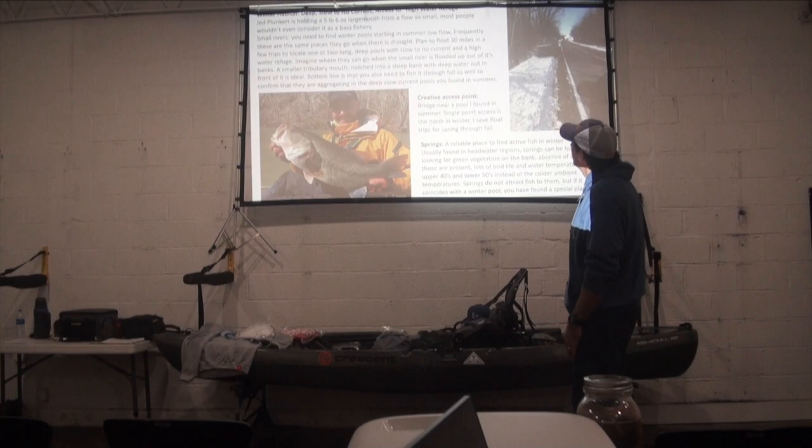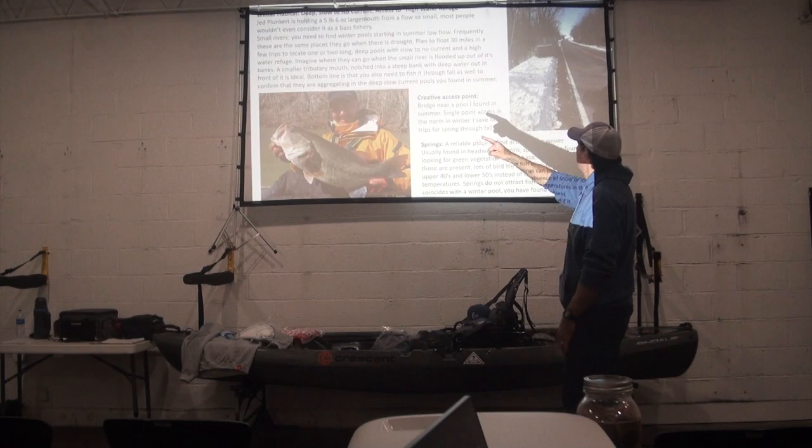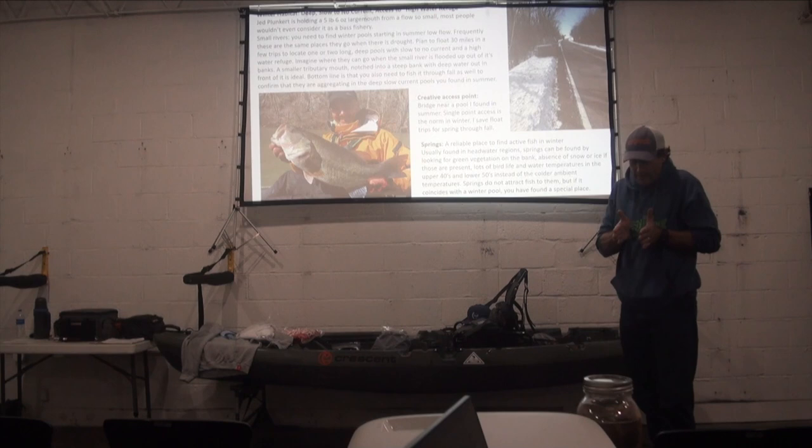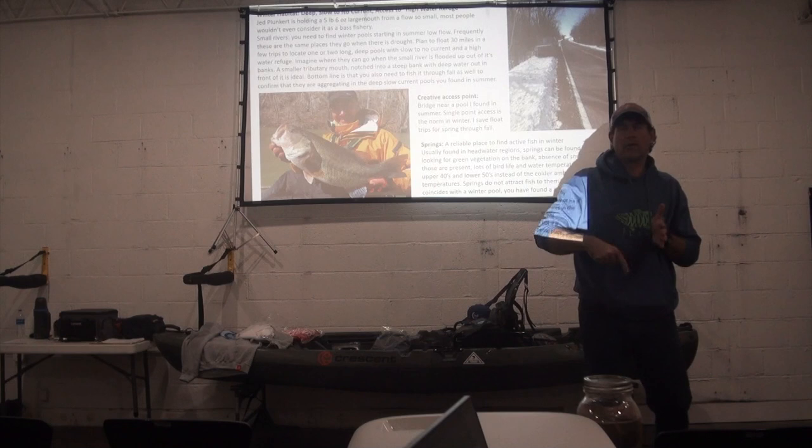Y'all can read the rest of that if you want. I'm gonna jump to creative access points. This is my truck on the side of the road, and you can see the snow in the background. I was able to figure out that 10 feet out from that bridge was actually public, you click on it with the Onyx and it says Virginia Heartland.